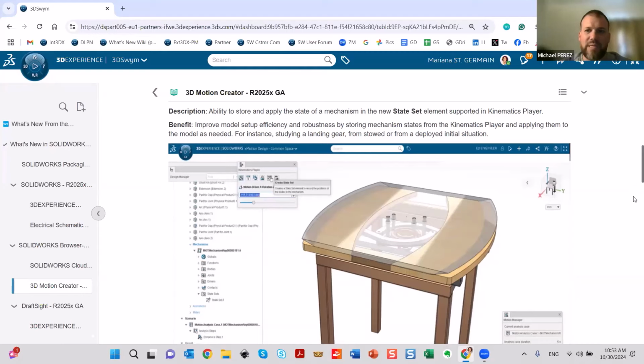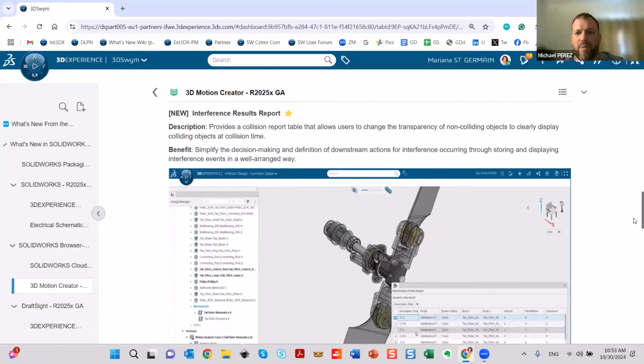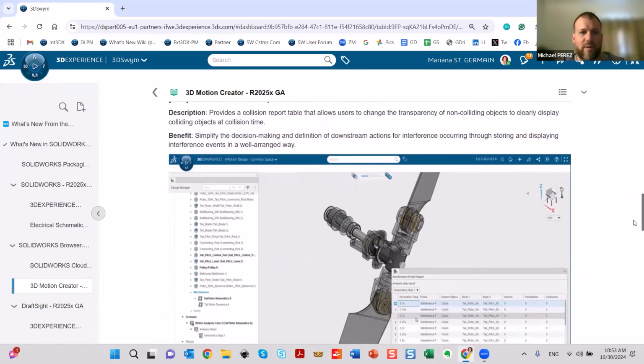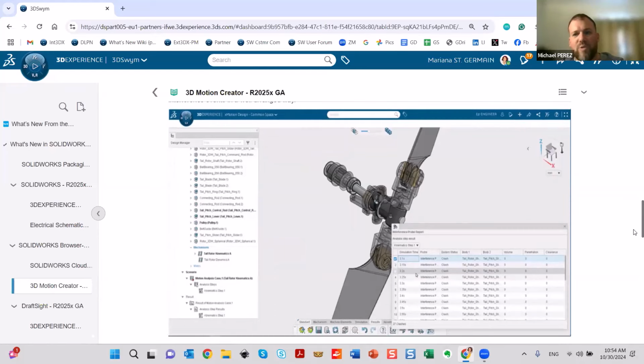Thanks. Next, please. The next is also a very useful enhancement, which we've done on interference probe. Now, with the report that users can get from the interference results, the detailed collision report table is created for the users, which allows them to easily identify the colliding objects by making non-colliding objects, as you can see in the video, transparent at a collision time.